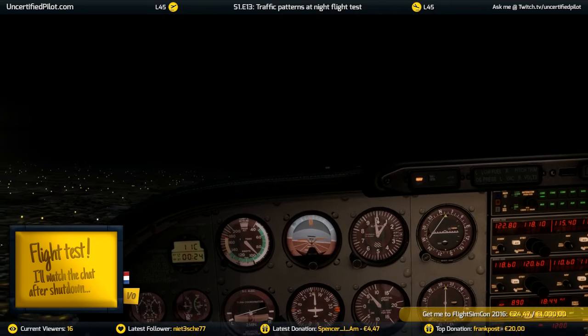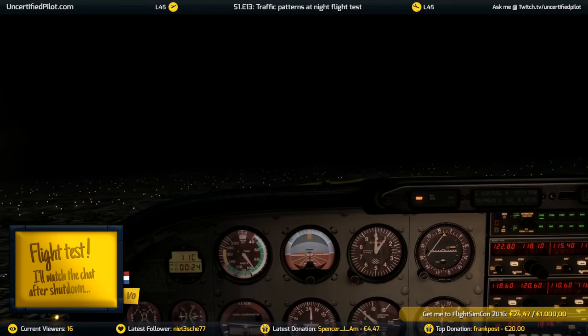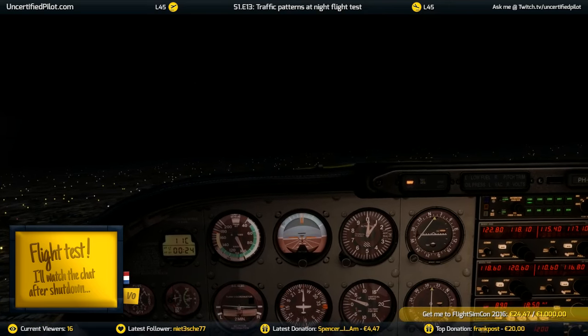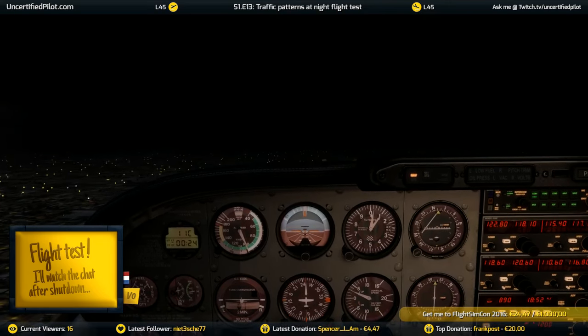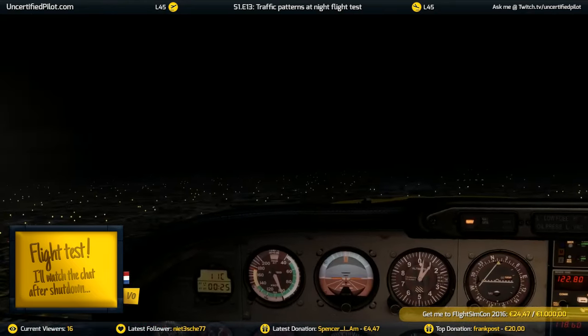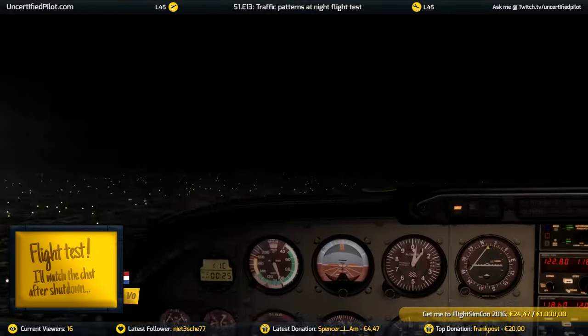Yeah, there we are. So push on that yoke. Push on that yoke. Throttle a little bit back. Awesome. No other traffic around? Nope. So let's make that another turn.